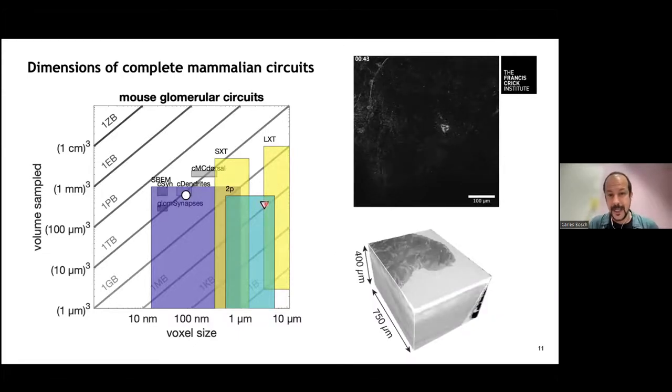And while this data set in terms of field of view and voxel size would live in this place, we could acquire another data set with serial block-face electron microscopy at a permissive resolution, 100-nanometer voxel sizes, let's call it, but large enough, within a cubic millimeter or nearby, to contain the entire glomerular column. So we could trace all the apical dendrites and relate all the projection neurons to the parent glomeruli.